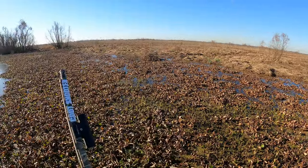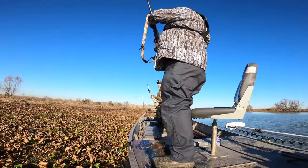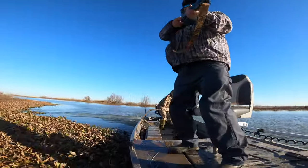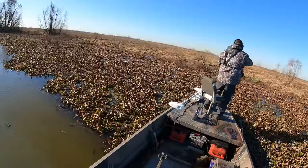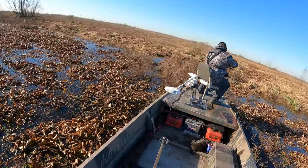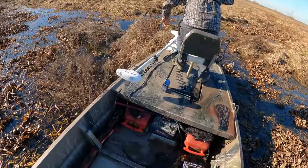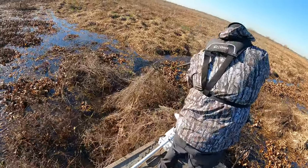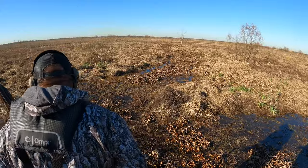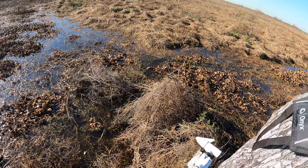All right, hold up. That was easy. All right, let's get up in there and see what we got. Just be ready, because there might be a few. Oh, there you go. That one's going on the smoker. Yeah, look, you can see the little trails that they've been taking.